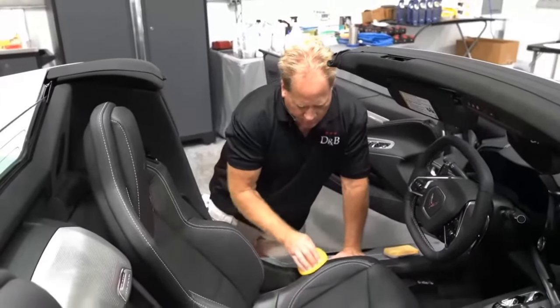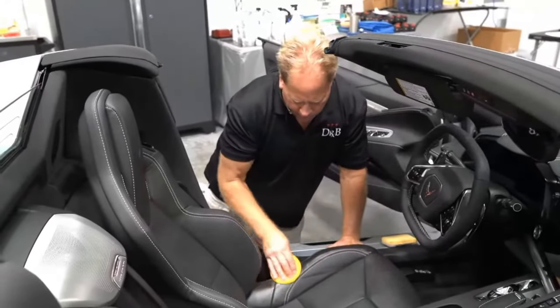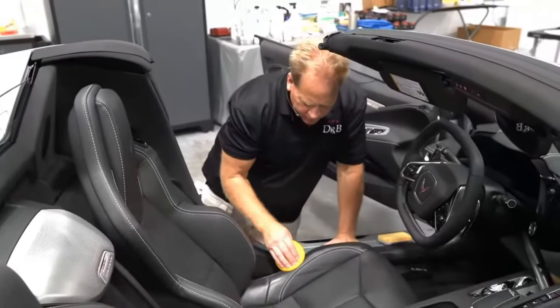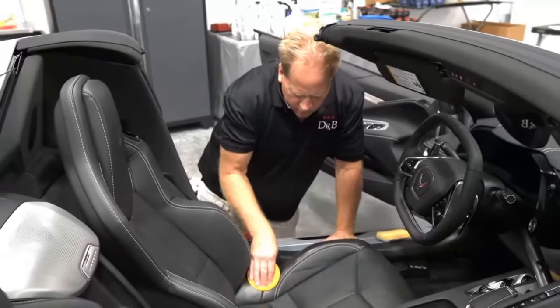To me, paint's paint. I'll work on a Ford, I'll work on a Ferrari. I don't really care. And see how I'm going up on edge here? Just going up on edge. So I'm not really rubbing it onto the stitching at all.